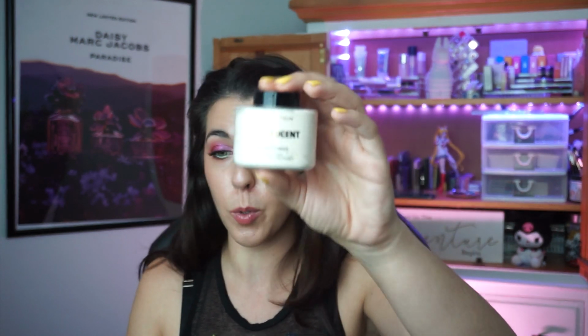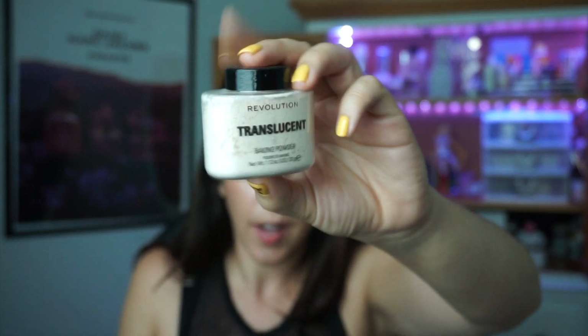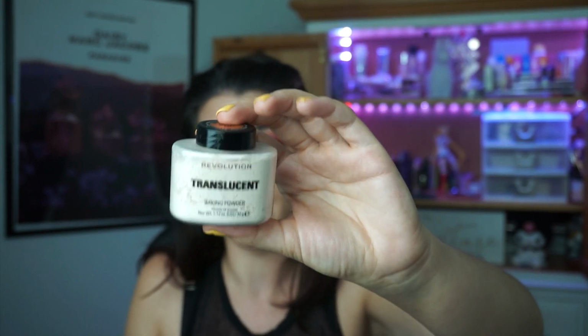This isn't a repurchase of technically this product, but I had another version of this and remembered how much I liked it, and I'm close to finishing my setting powder, so I bought more setting powders. This is the Revolution Translucent Setting Powder. I hate the packaging of these things. I think they're trash. However, because I'm about to finish a setting powder, I figured I can buy this and decant it into that other one.